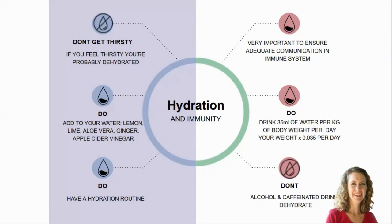Hydration, again, very important for immunity, very important for overall health. Very important to ensure adequate communication in the immune system. So we need enough fluids in our body for that communication between all the cells. How to calculate how much water we should be drinking. We should have approximately 35 moles of water per kilogram of body weight per day. So you take your weight and you times it by 0.035. And that is what you should be drinking per day in moles.